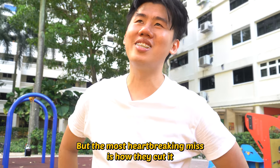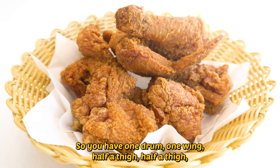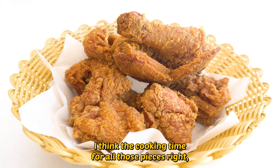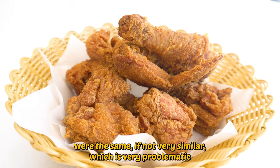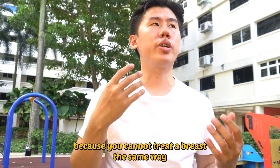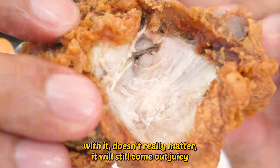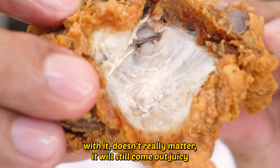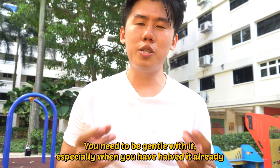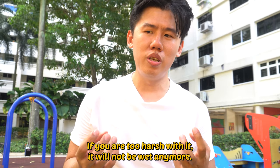But the most heartbreaking miss is how they cut it. So you have one drum, one wing, half a thigh, half a breast, and one ribcage. From what I've tasted, I think the cooking time for all those pieces were the same, if not very similar, which is very problematic because you cannot treat a breast the same way you treat a thigh. With a thigh, you can sort of be rough with it, it will still come out juicy. But a breast is much more delicate. You need to be gentle with it, especially when you have halved it already. If you're too harsh with it, it will not be wet anymore.